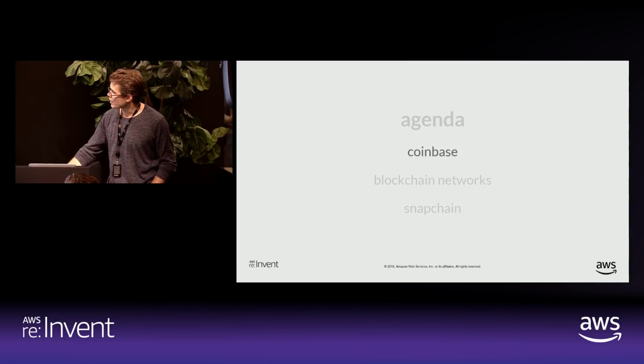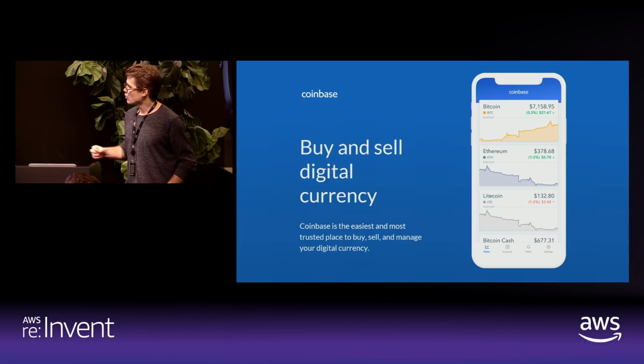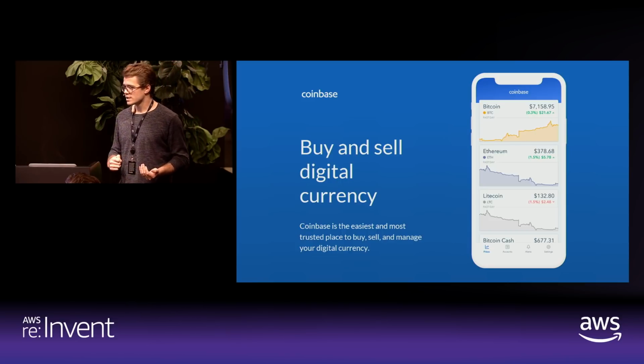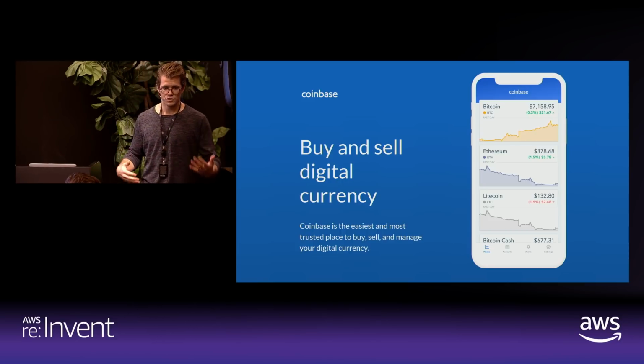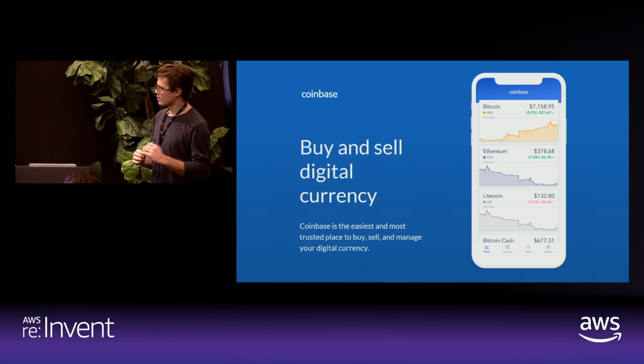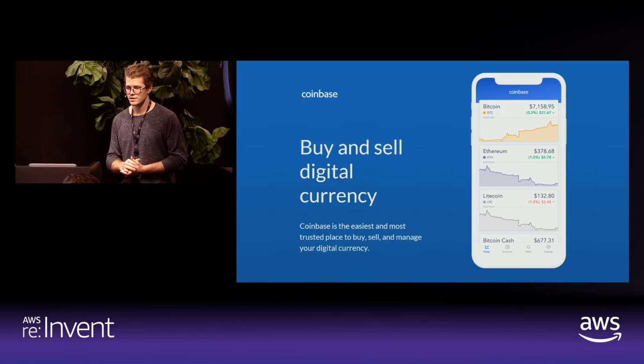Cool, so first talking about Coinbase. Coinbase is a place to buy and sell digital currency. We like to call ourselves the easiest and most trusted place to buy, sell, and manage your digital currency. So for this talk, I'm gonna talk about the most trusted component of that, which I think is really important.